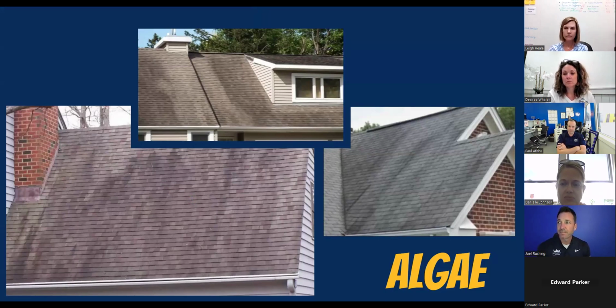But the granules on the outside of the shingles have copper in them, and that kills the algae. So if you're seeing streaking and the roof is not malfunctioning, the shingles are not defective, then there's a high likelihood that those shingles have lost a lot of granules, and there's not enough granules on the roof anymore to prevent the algae from growing.